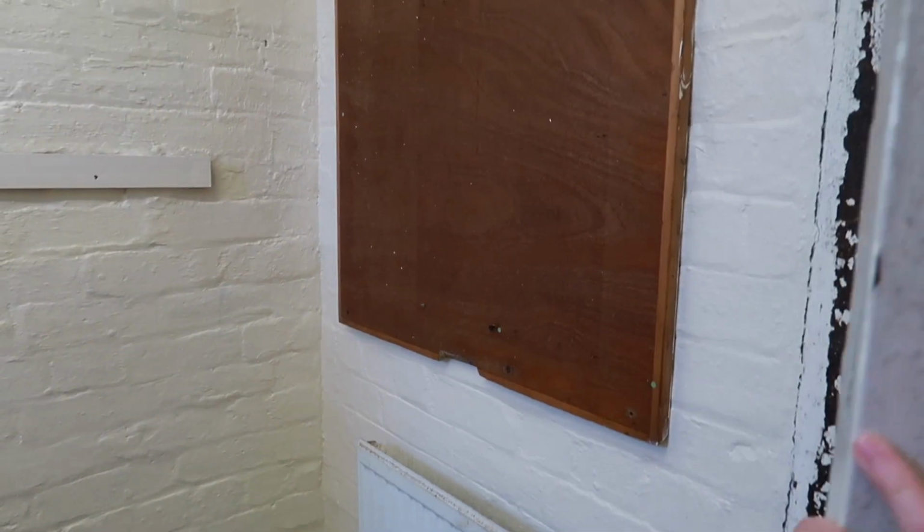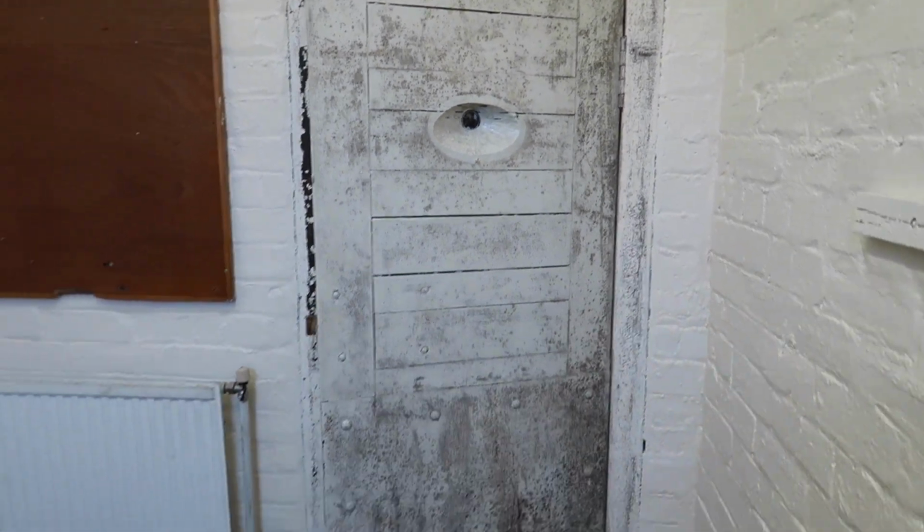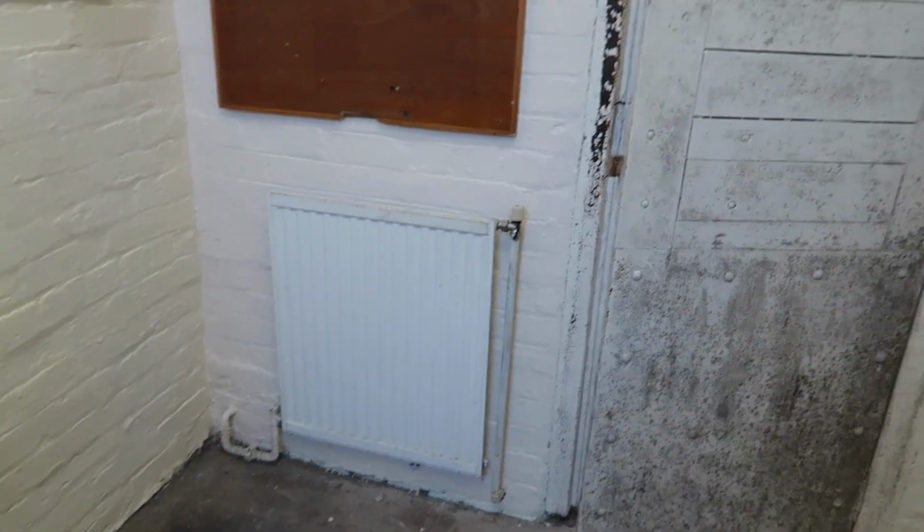Cell 11. So this is what it would feel like to be in jail. It's like entry, yeah. It is a wee bit. I dare say they never had a radiator back in the day. How many people do you think were in here? I'm not too sure, let's see if we can find out.